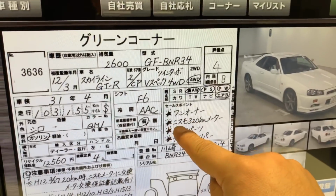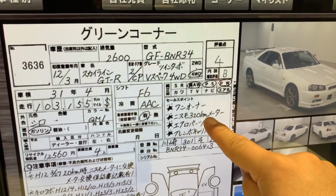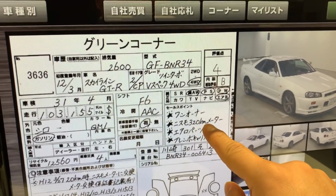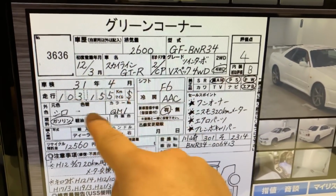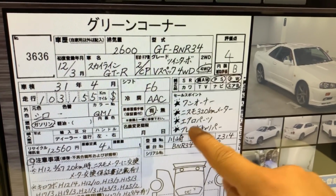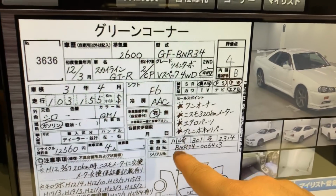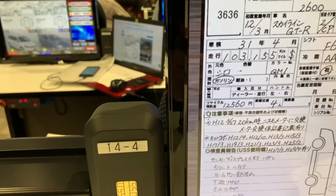And it also has a Nismo 320 kilometer meter. Again, just like I told you earlier, it has a Nismo cluster. Therefore, it has documentation as well and true mileage. It also comes with aero parts. As you can see from the picture, it has aero parts as well. And it has a few other points, as you can see, the stars here.